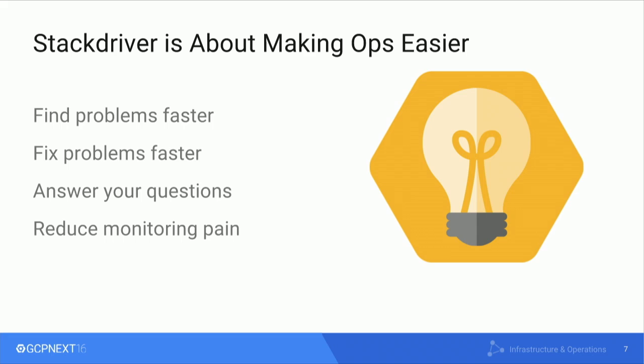And the general theme that we're focused on with Google Stackdriver is making ops as easy as possible. And our definition of easy is, can it be really easy for you to find problems, wherever they're occurring in your application stack? Can we make it easy for you to fix those problems, get to root cause? Can we help you answer the very basic questions that you need to ask of your data, like, do I have enough capacity? Are my users running into errors when they're using my application? And can we do all that without creating a really complicated system that you need to integrate and manage and maintain?